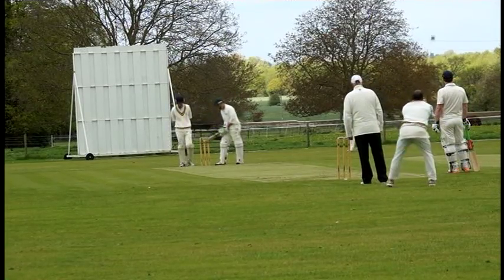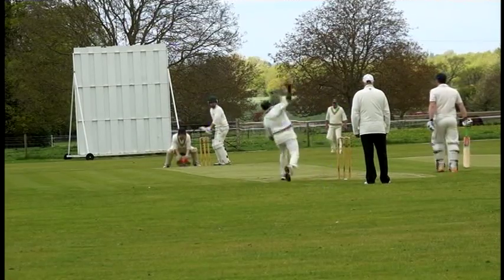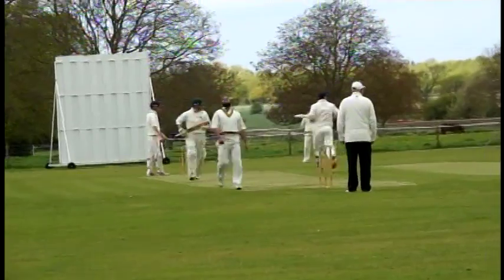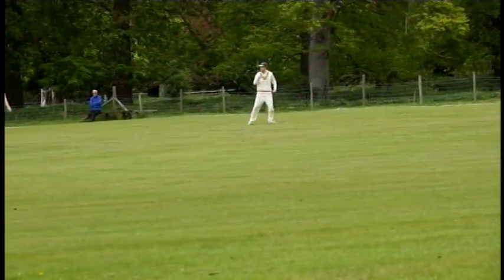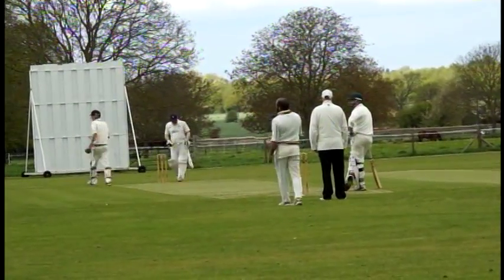Some containment cricket currently by the bowler. Hussein into Bamba. Flights, and Bamba goes for a mighty heave. It goes off the inner portion of the bat, down to the man at deep mid-wicket boundary, and gets a single.